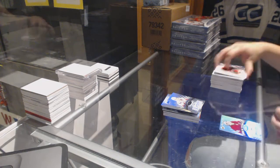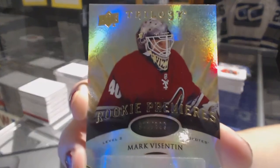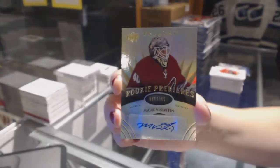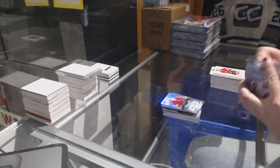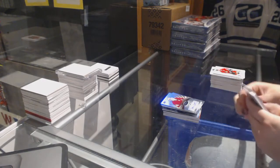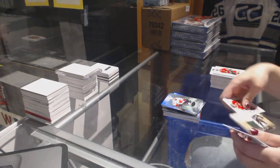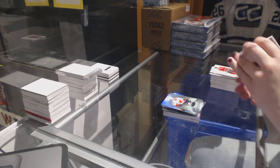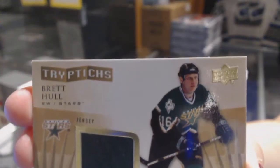And for the Arizona Coyotes, number to 399, Max Domi, rookie auto. Johnny Gaudreau, number to 199, rookie. And for the Dallas Stars, Triptychs jersey number to 600, Brett Hull.